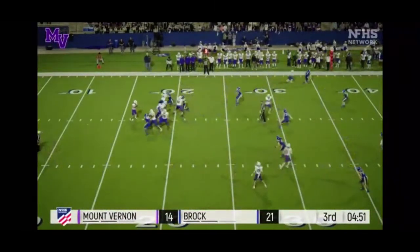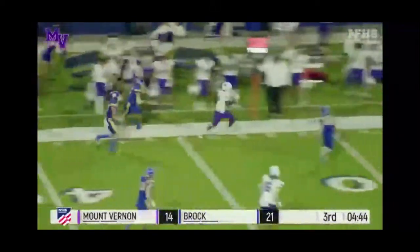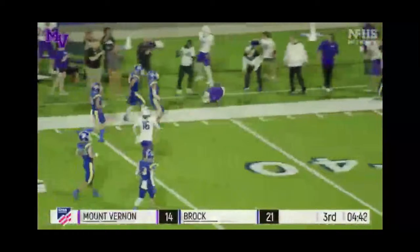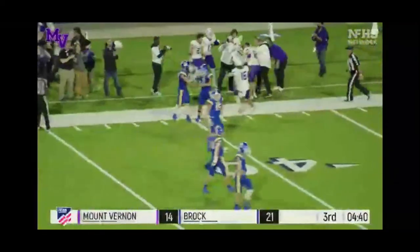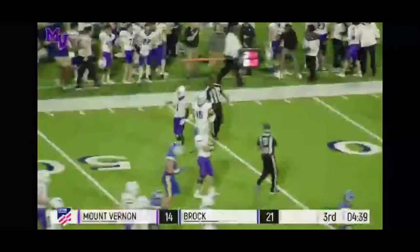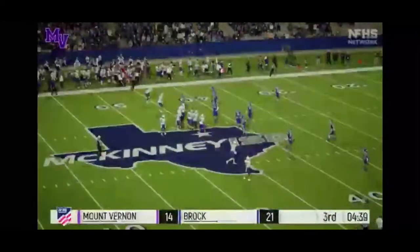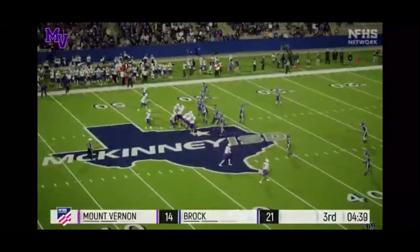Let's snap it. McGill at running back now. And Horton's going to haul it in, and he's going to have room for the first. And he's got it. First down, Mount Vernon. Horton hauling it in, hitting the edge, getting it. First down, Mount Vernon. That's going to put him right on Brock's 45.